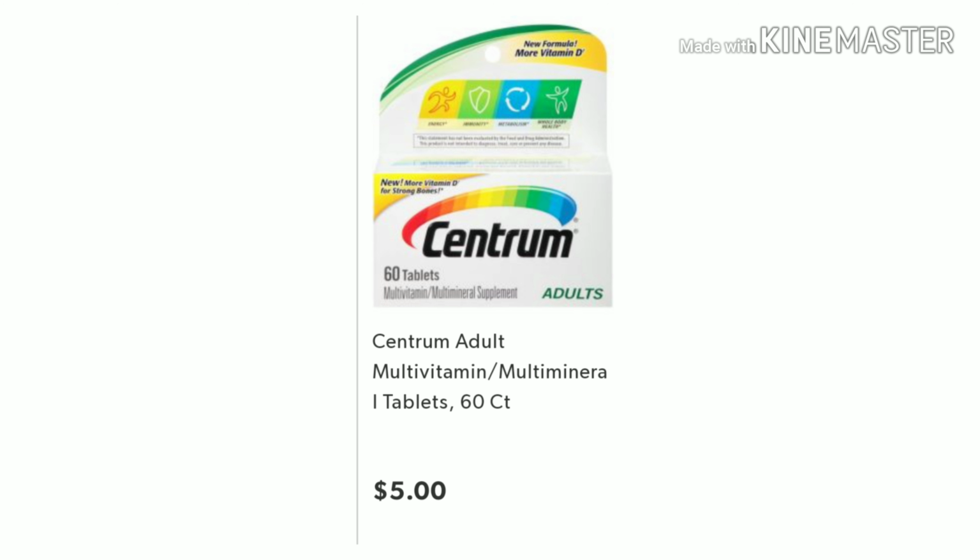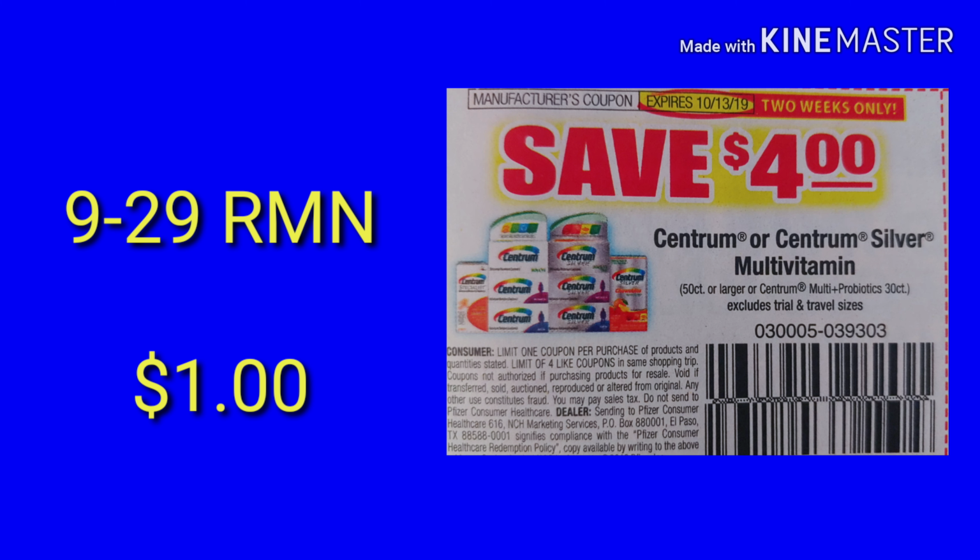The Centrum Adult Multivitamin 60 count are $5 a piece. In the $9.29 Retail Me Not, we got save $4 on 1 Centrum or Centrum Silver 50 count or larger, making your final cost just $1.